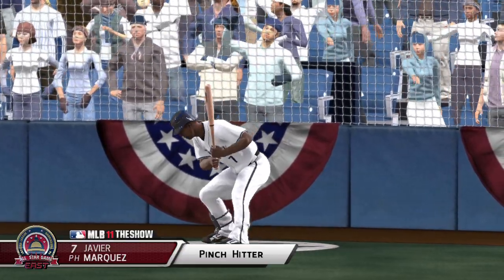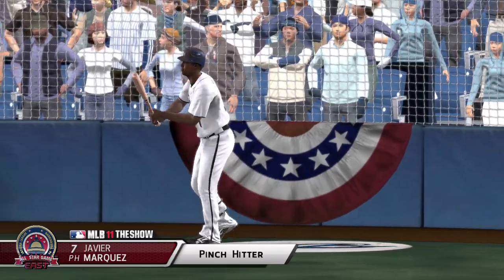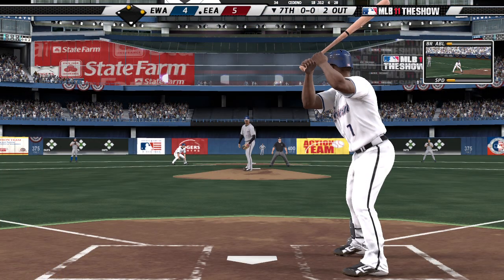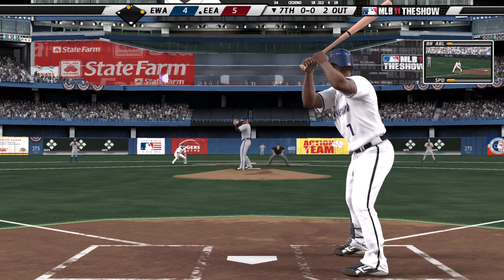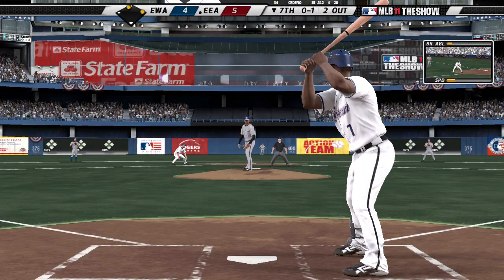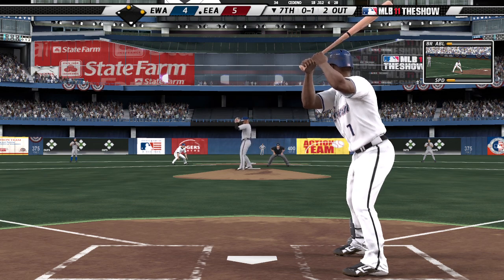Javier Marquez will look for some 2-out magic here as he'll pinch hit with 2 gone and a runner at first. Fastball in there for a called strike. And remember, too, that the pitcher spot is on deck here in the number 6 hole.